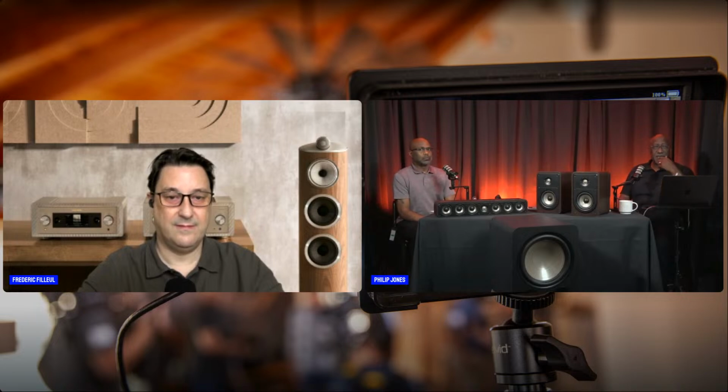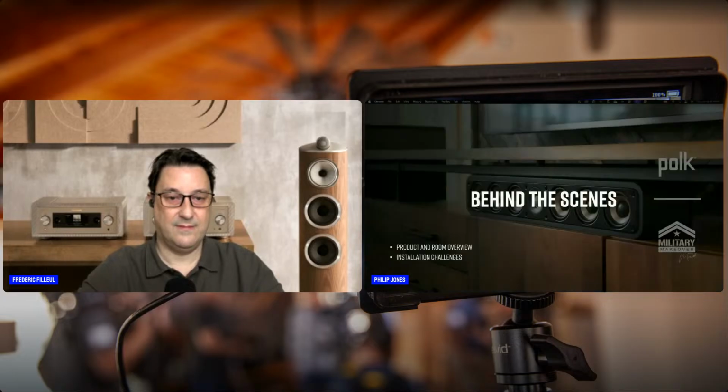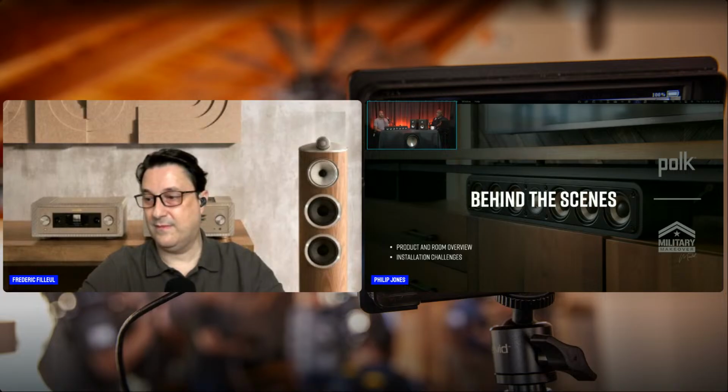So let's look at some of the things that we put into the room. So the goal was to give this person not only a good surround sound experience, but also give them good music throughout the house. Because if you go to Tucson, where this person was located, it's hot during the summer, but during the rest of the year, you can be outside all the time. Now we were lucky enough to be there. What month was that?